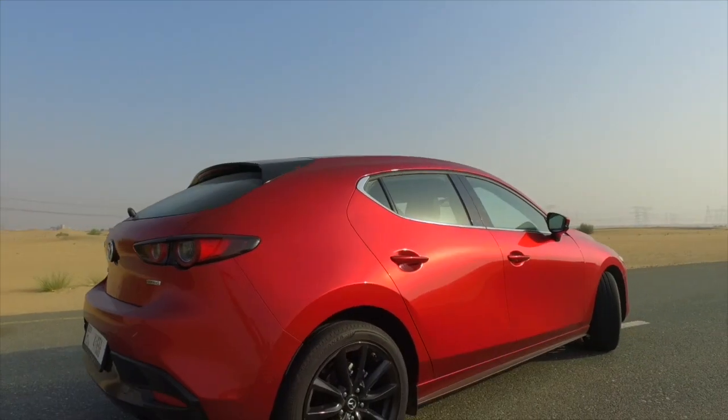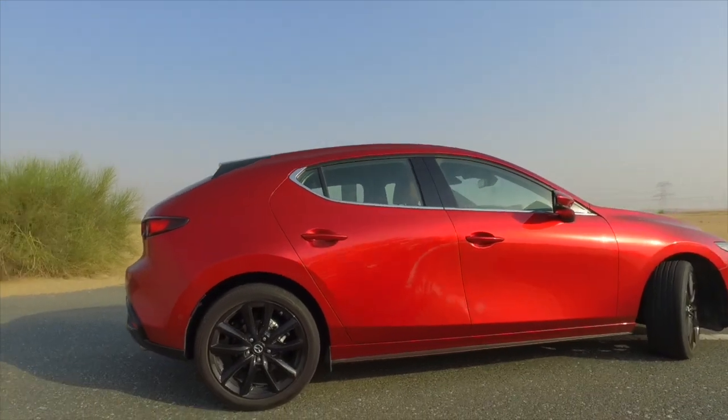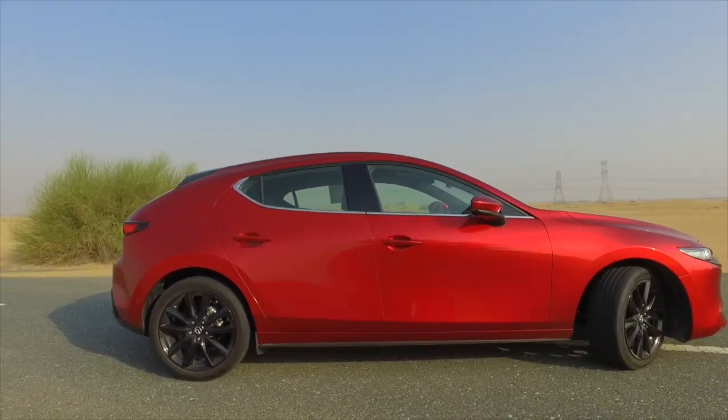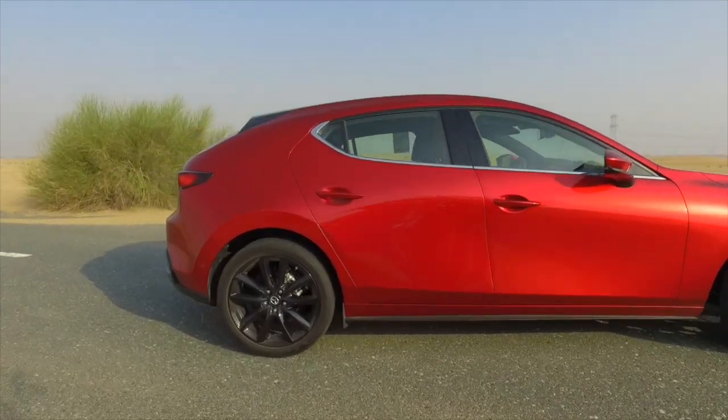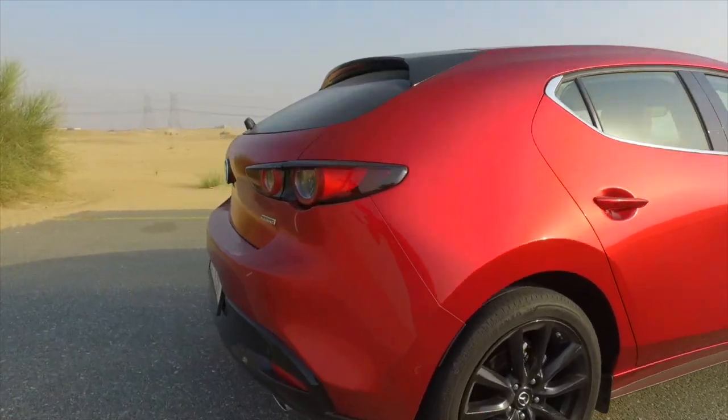Let's go look at the side one more time to give you an idea of how the stance of this thing looks. It's pretty low. I wouldn't drop it much lower than this. You'd think this was a car that's worth 150,000 dirhams, honestly, judging by these looks.